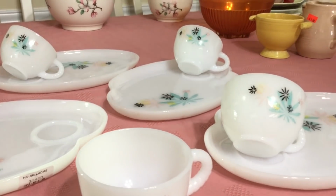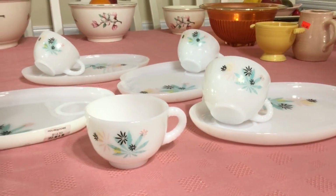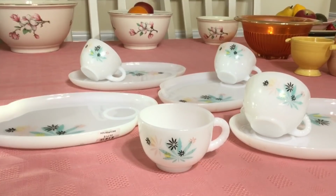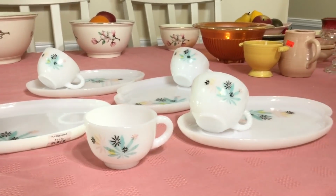They were made in the 1950s. I did pay $14 for the set, which seems like a lot of money, and it kind of was, but the condition is perfect. Like I said, you don't find them out there very much. I'm going to probably ask about $30 for the whole set if I decide to sell it off as a set.